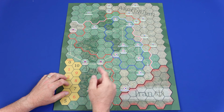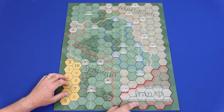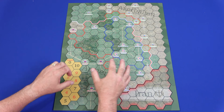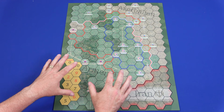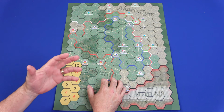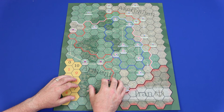Azerbaijan at the top right. Bottom left, you have Armenia. Down here, we've got Iran, and in the middle is the area that you're going to be fighting over. That's Artsakh. That was the disputed region that the two are fighting over. Then you have your politics track over here on the left-hand side. Pretty simple map, pretty easy to maneuver around and get the fighting. Remember, these are going to be 1-inch counters, which is why you've got these giant hexes.